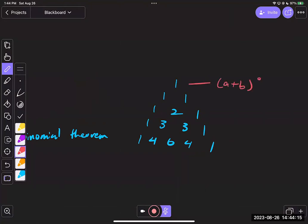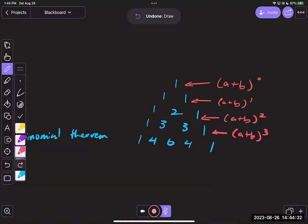So it turns out that if you have something in the format of a plus b to the power of 0, you get 1. A plus b to the power of 1, obviously your coefficients are 1 and 1. A plus b to the power of 2, your coefficients are 1, 2, 1, right? A squared plus 2ab plus b squared. If you have a plus b cubed, your coefficients are 1, 3, 3, 1, right? A cubed plus 3a squared b plus 3ab squared plus b cubed.